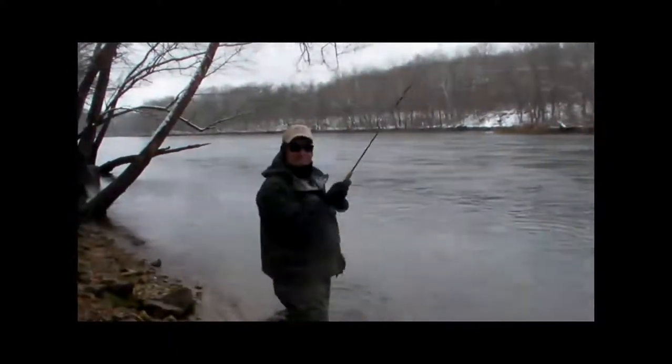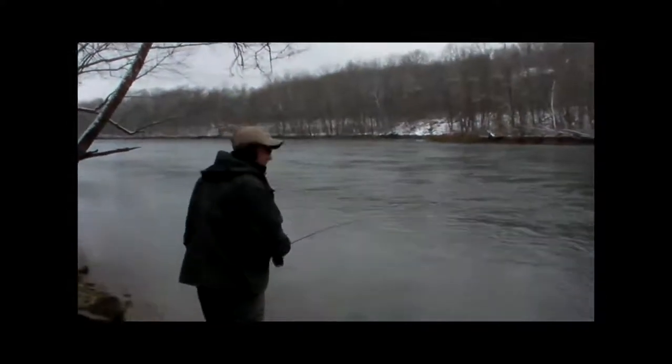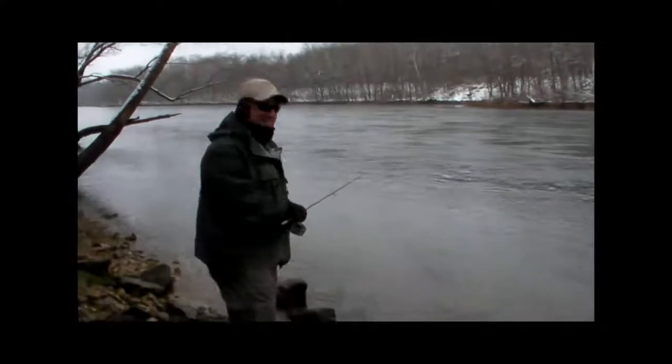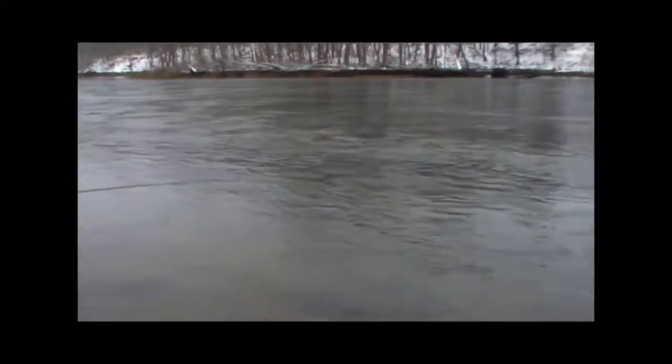Get that shad in there. Oh. He swarmed it like a bee. Yeah, they're coming at it. Dude, three of them attacked it, bro.